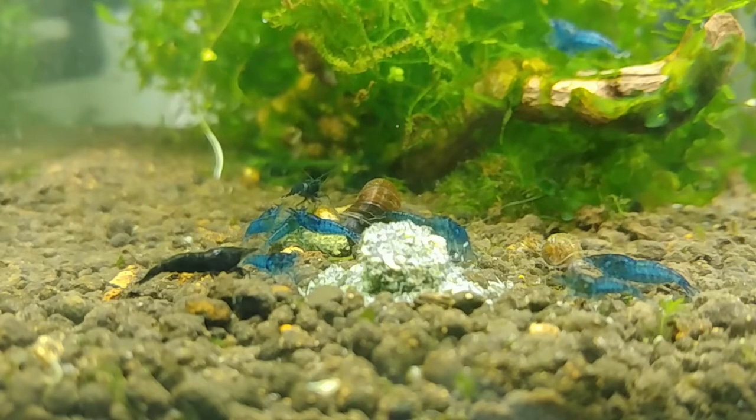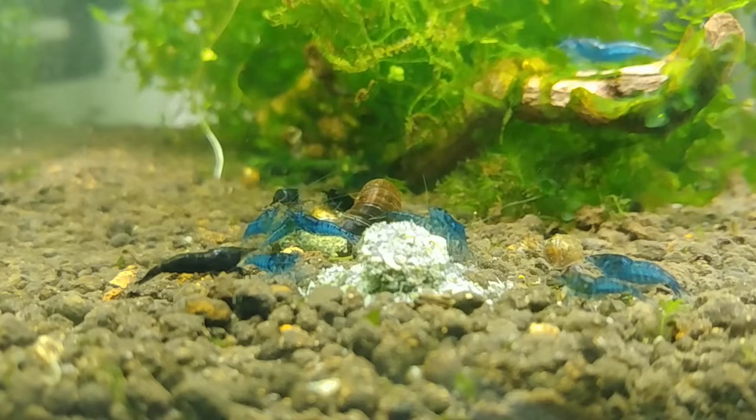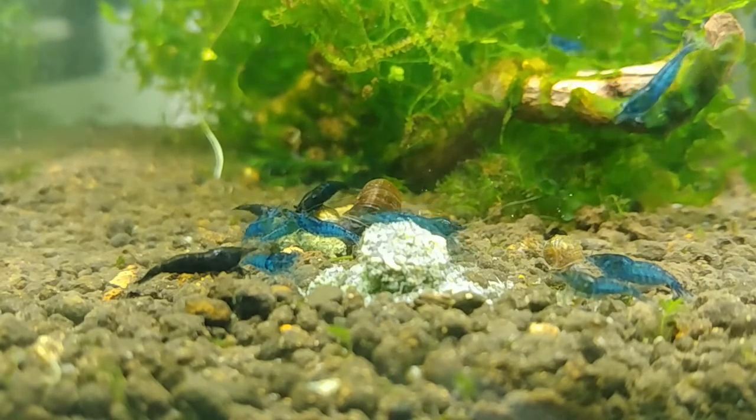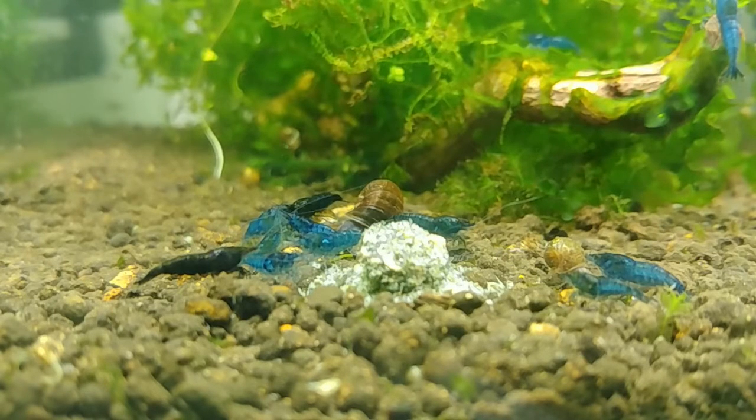How to spot the difference between a male and a female? Females are generally larger and more colorful than the males. You can always look at the stomach and tail section where the female has a bended or a round stomach, and the males generally have a flat and sharp edged stomach section.